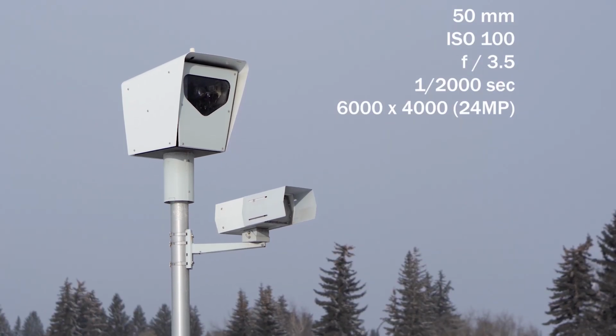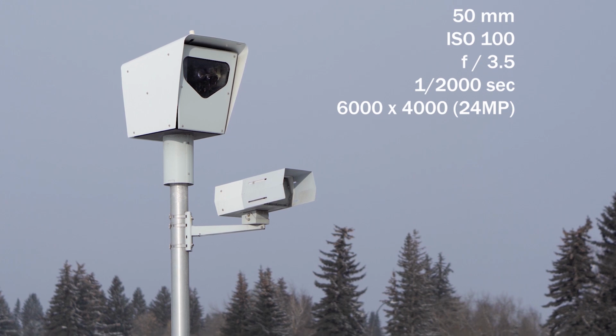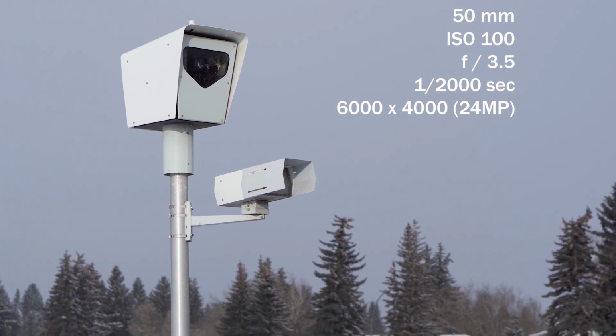This was shot on the A6000 Sony camera, and this was shot during the day. Didn't have an ND filter, so I had to really crank up the shutter speed to keep it well exposed. But this is just a traffic camera, and again, sometimes you never know what's going to sell. You just take pictures of random things. Conceptually, I can understand why this one might be useful for newspapers and that sort of thing if they wanted to buy an image. But yeah, sometimes random objects just do end up selling.